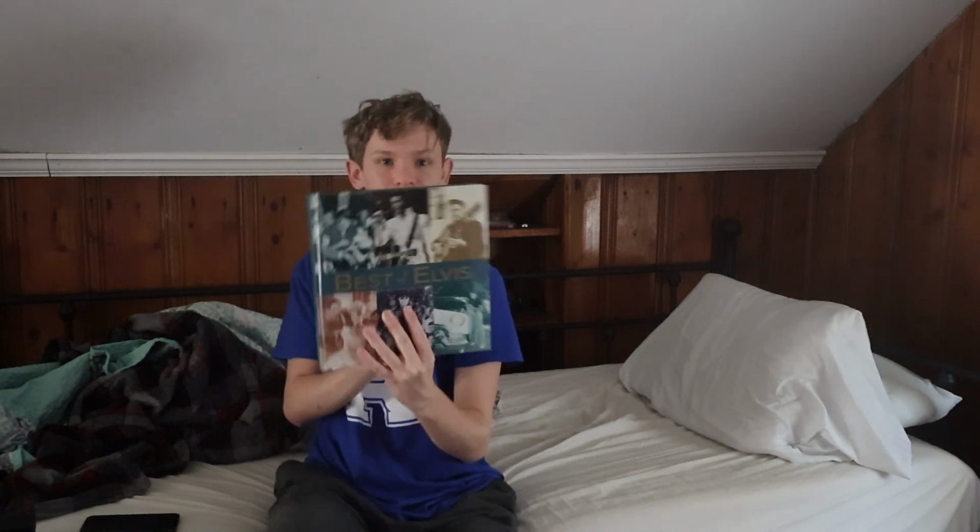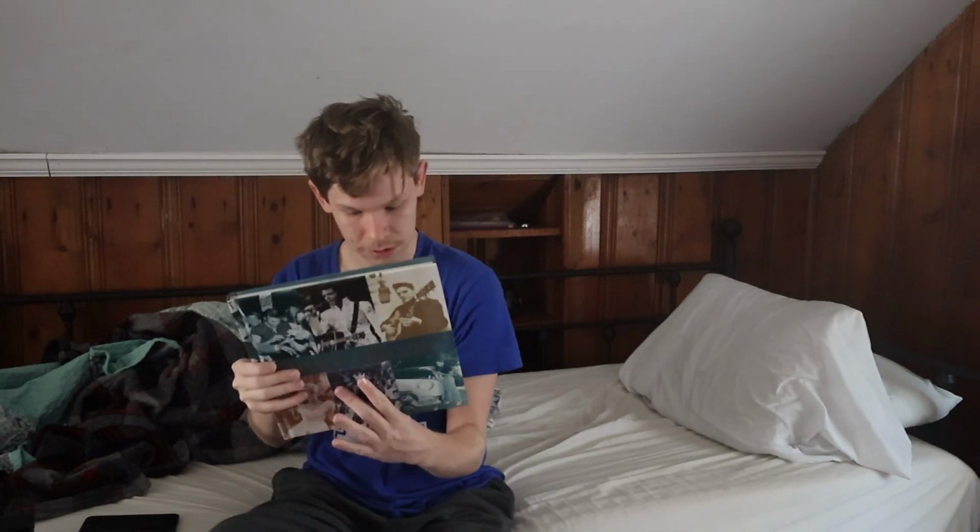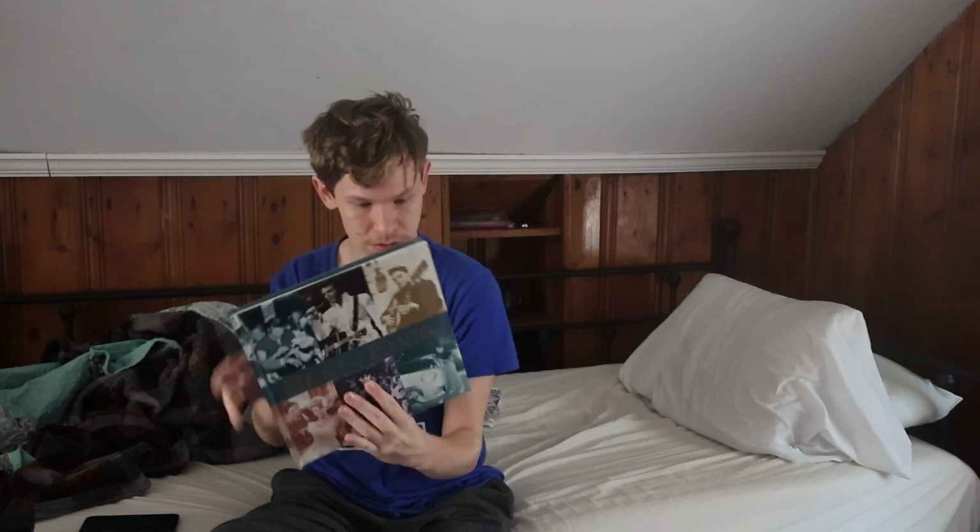Next book is The Best of Elvis. And there are different pictures of Elvis throughout the years on there. There's Elvis signing autographs with fans, Elvis in 1973 in Hawaii, Elvis in the recording studio, Elvis and Ann-Margret from Viva Las Vegas, the Elvis 1968 comeback special, and Elvis with one of his cars. And then on the back is a picture of Elvis.